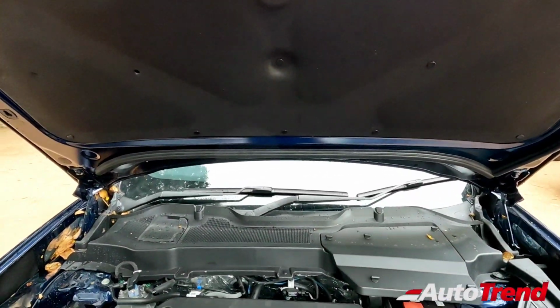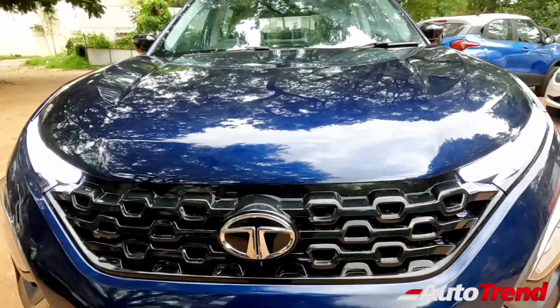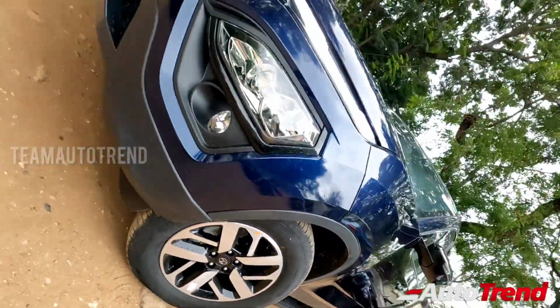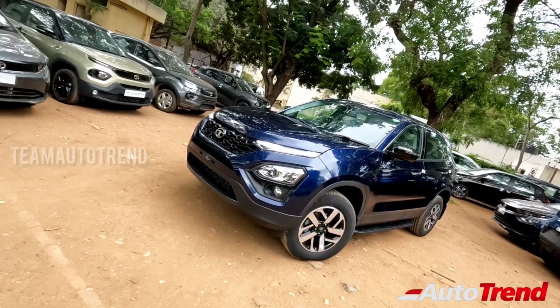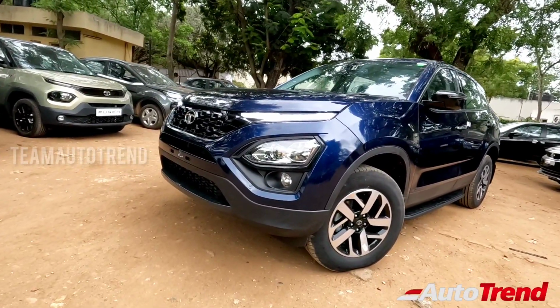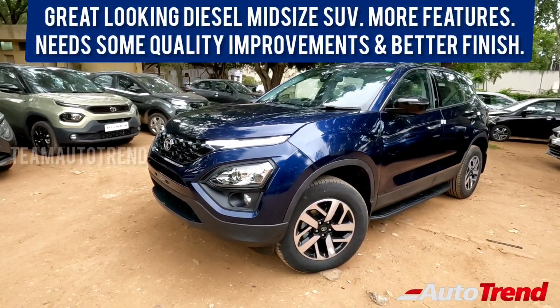However, Tata Motors is developing a new turbocharged petrol engine for the Harrier and Safari. Clearly, it is not hard to see why the Harrier has so much fan following and why it is such a great success. It looks great in any color, it is comfortable on the inside while also providing almost all the features you need, along with a nicely powerful diesel engine and a smooth automatic gearbox.